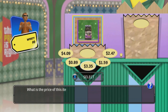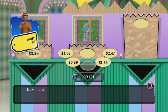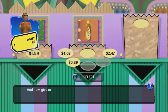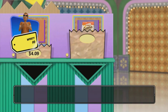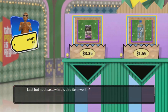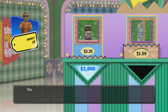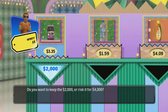What is the price of this item? Now this item... And now, give me a price for this item. Last but not least, what is this item worth? For $2,000, is this the correct price? Yes! Do you want to keep the $2,000 or risk it for $4,000?